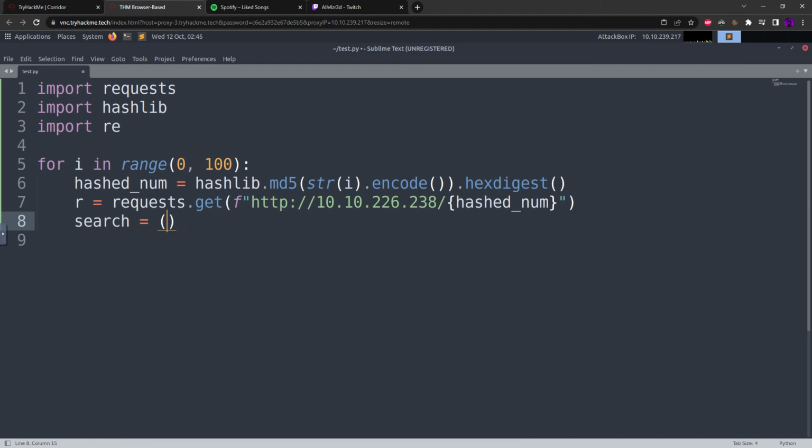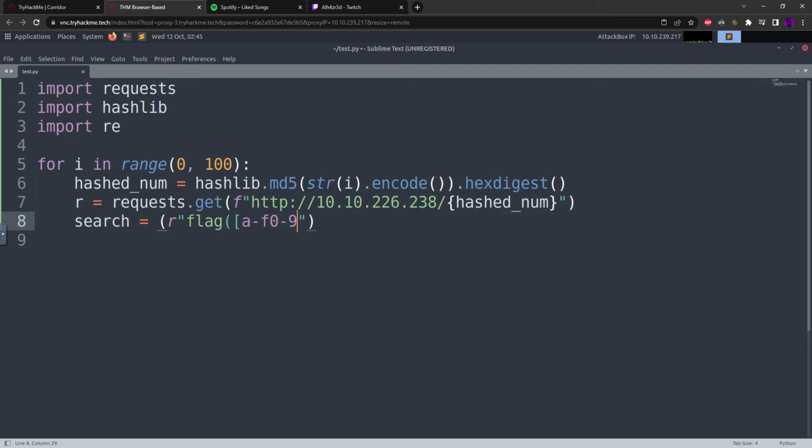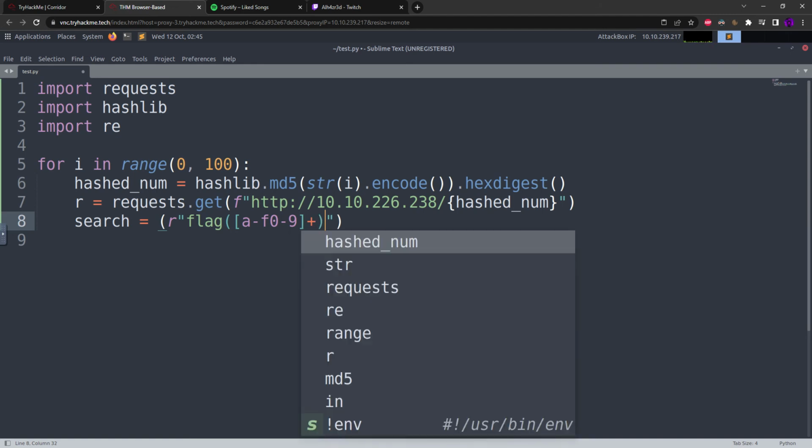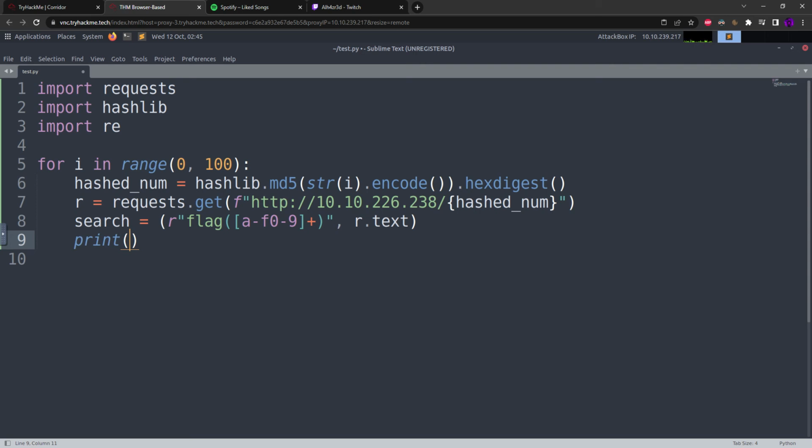Okay, this needs to be a flag. We saw that there is a flag string, and we want to look for A to F and 0 to 9, either once or as many times as you can, basically. Close this in r.text. I don't know if this will work again, but Python will tell us.